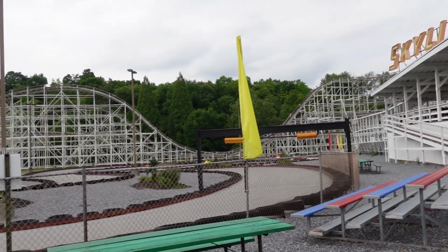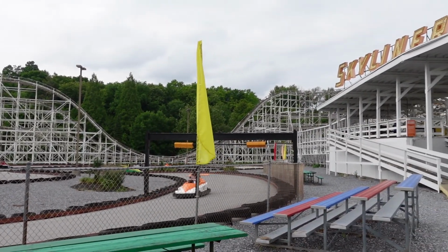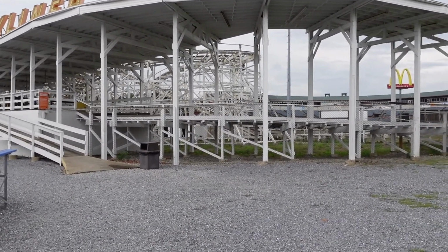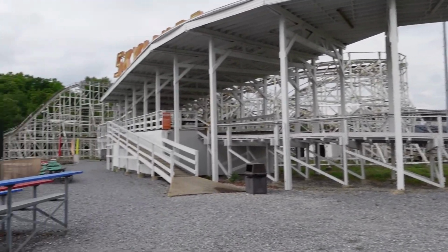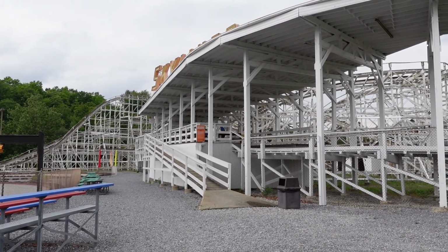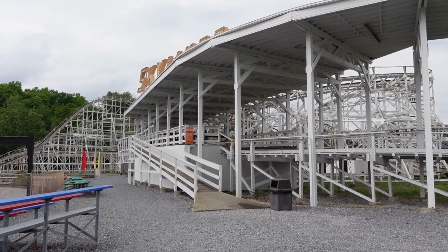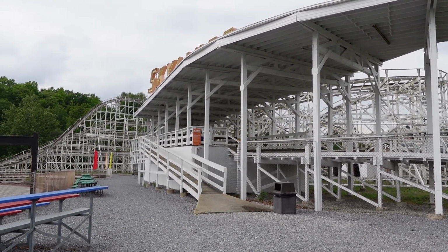Not as classic as Leap the Dips, but a classic nonetheless, and pretty cool. It's a little bit bumpy, could use a little bit of TLC, but there's a lot of older coasters that could use a little TLC. But yeah, that's right here next to the go-karts. So, just glad that they're keeping these two classics alive, especially Leap the Dips. Leap the Dips deserves to live the rest of its life in luxury and taken care of very, very well.